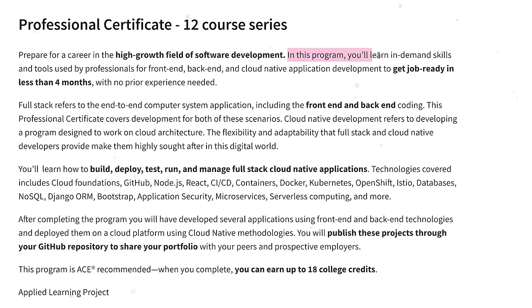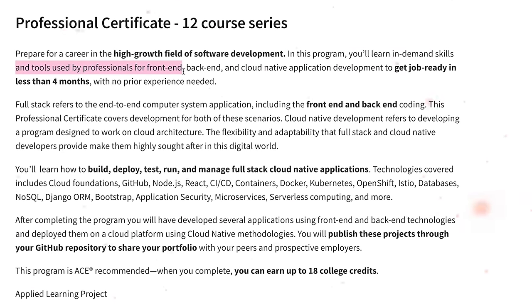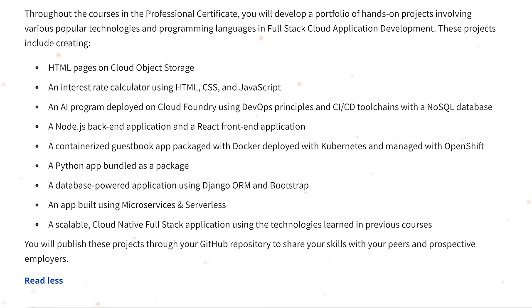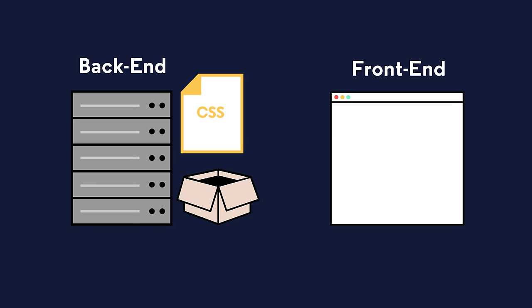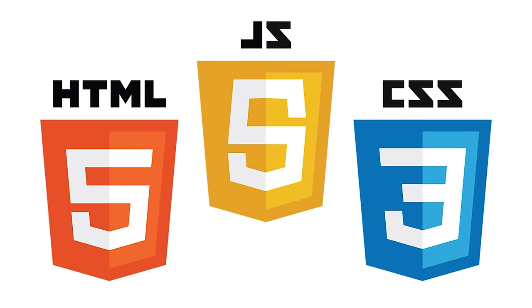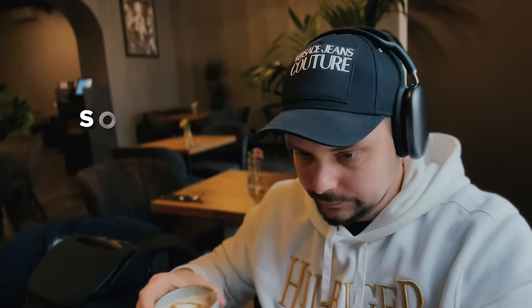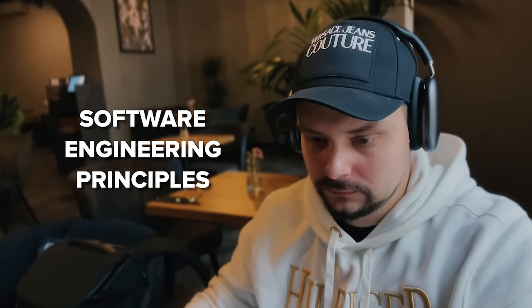What will you learn? Guys, the IBM Full Stack Software Developer Professional Certificate is a package deal with 12 courses. It starts by diving into web development basics, tackling both front-end and back-end stuff like HTML, CSS, JavaScript and web frameworks. You will also get hands-on experience with cloud computing on the IBM Cloud platform. The programming part focuses on Python and JavaScript, giving you a strong basis in these widely used languages. Plus, you will dig into software engineering principles. And all that wraps up by building your own full-stack application. Yes, guys, it's a comprehensive journey.